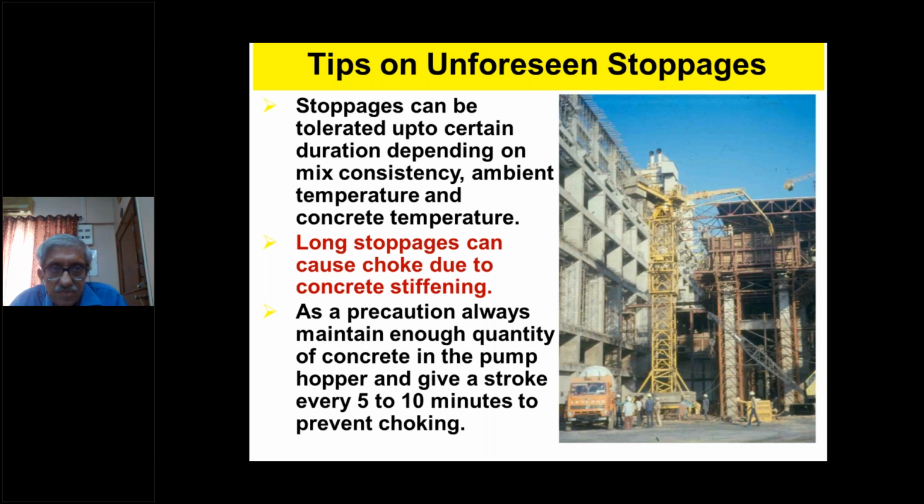Now, tips for tackling the unforeseen stoppages. Stoppages can be tolerated up to a certain duration depending on the mix consistency, ambient temperatures and concrete temperatures. Mix consistency, if the mix is fluid, self-compacting, then very good, or if it is having higher slump. Ambient temperatures are not within our control, therefore the mix designer should always keep a thought about the ambient temperature prevailing in the days when he is doing concrete. Concrete temperature will depend on many conditions.